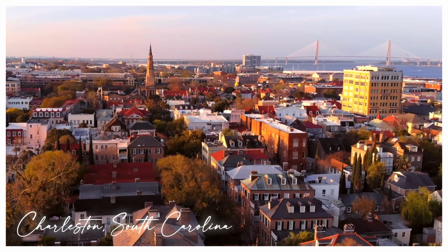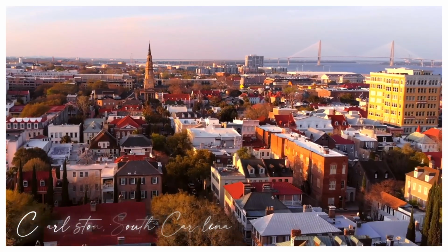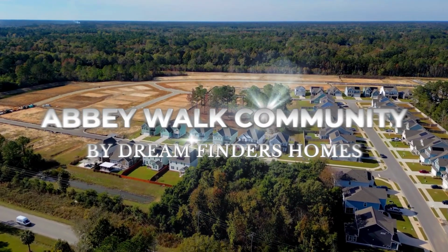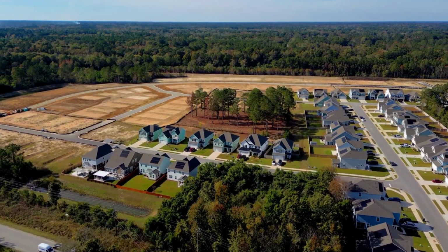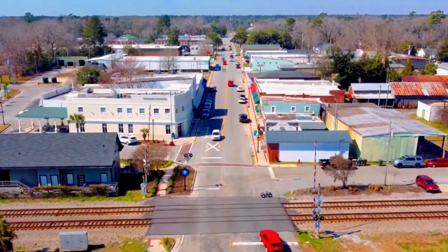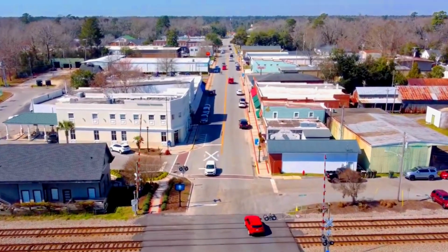Are you looking for new construction near Charleston without the cookie cutter feel or long wait times? Let me introduce you to Abbey Walk Community by Dreamfinders Homes. This community offers both townhomes and single family detached. Close to Moncks Corner and Fox Bank with all the shopping and restaurants you could want.